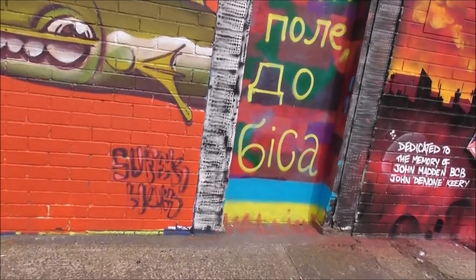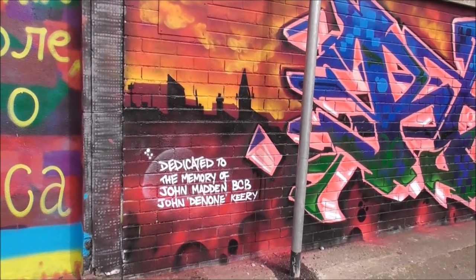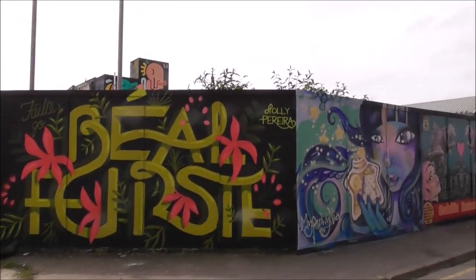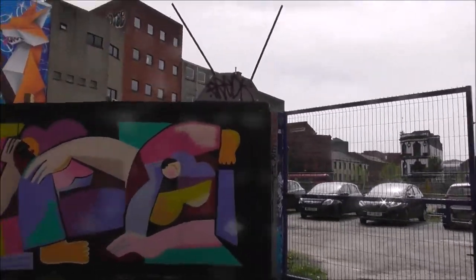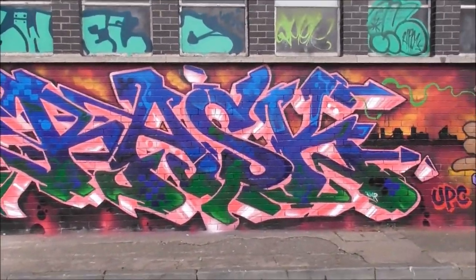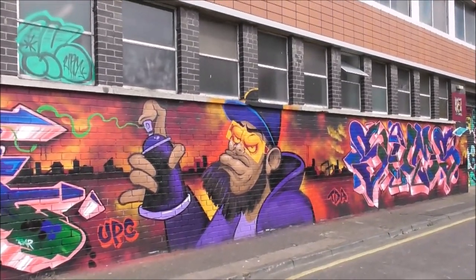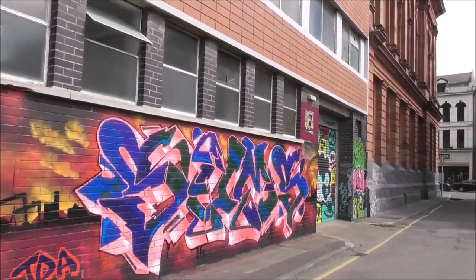Surfer pick. Dedicated to the memory of John Madden, BCB, and it's done by John Dinon Kiri, I think. Must look up and see who John Madden was. Another Trey Modern type one, and a bit of a graffiti mix in this John Madden BCB tribute. So maybe it was different people involved in that one.